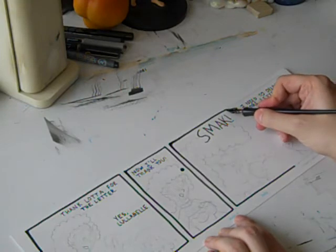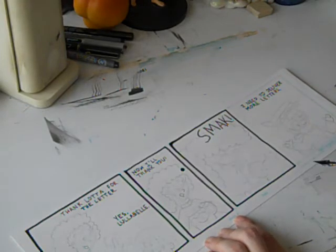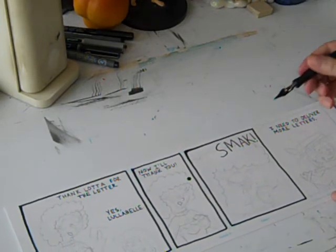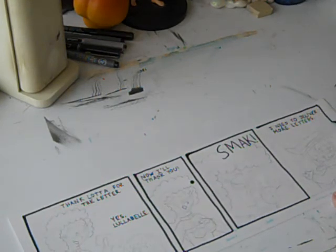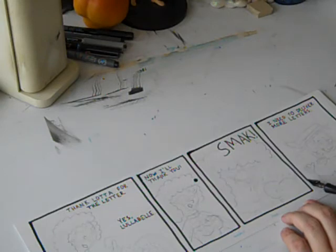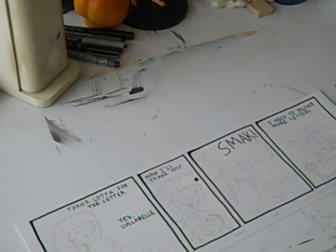Yeah, this panel here, Lulabelle kisses Ace. That was fun to draw. I think it's very cute when a woman kisses Ace. I love drawing that. There we are.